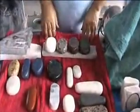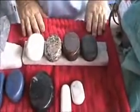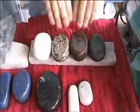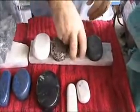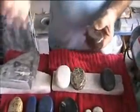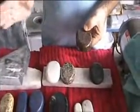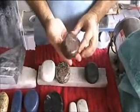Okay, medium working stones are probably the most popular stones and most numerous stones in the stone massage. You normally have 8 of these in your sets, and that allows you to rotate the stones throughout the heater, so that you've got a long time during your hour and a half treatment where you've got hot stones available.